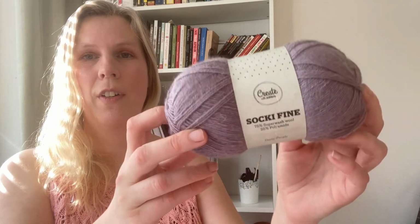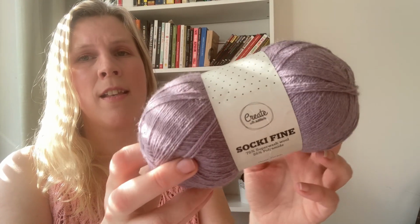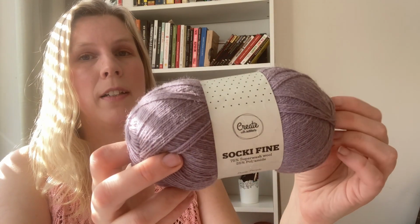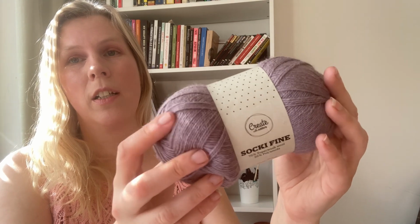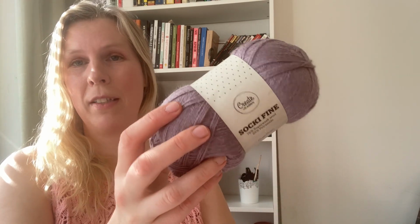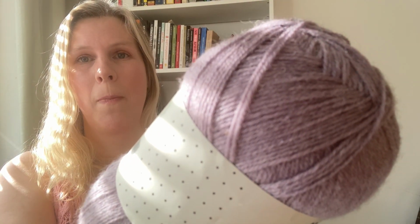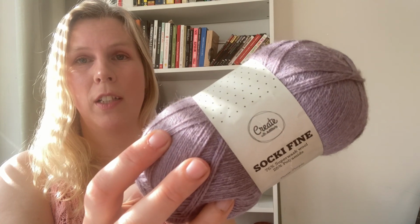And I was intending to use this Socky Fine, which is a sock yarn. This has 400 meters, so this is a bit thinner. But I mean, since it's supposed to be worn in spring, it's not a problem if it is a little bit airy. It's actually just a good thing. And this is such a lovely purple. And I have 3 balls of this, and I don't think I'm gonna need all of that, so.